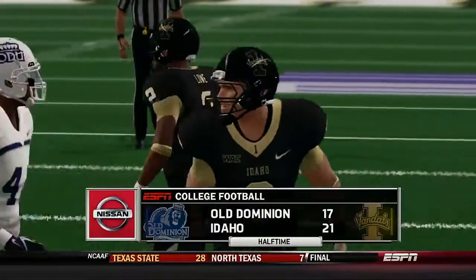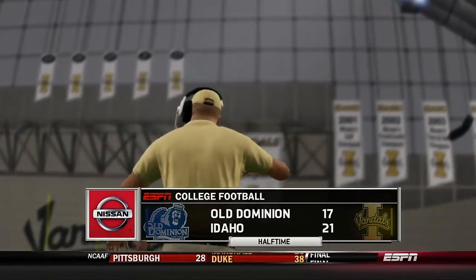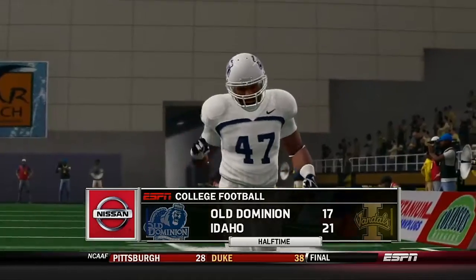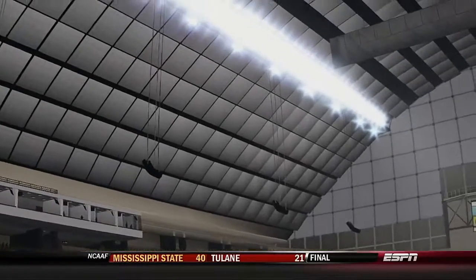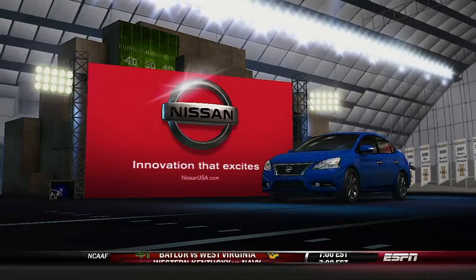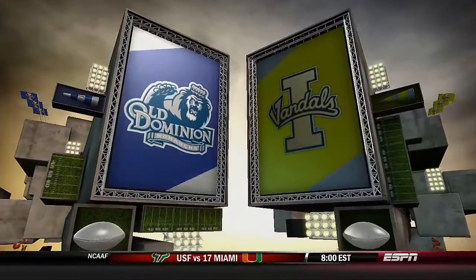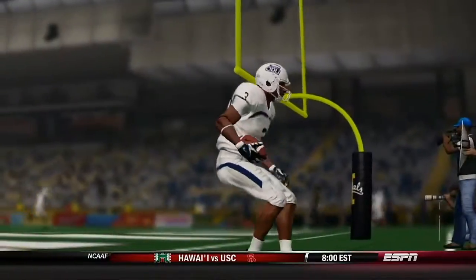Well, we've got a barn burner here, and at the end of the first half, Idaho's up by 4. Glad to have you with us in the studio for the EA Sports NCAA Football 14 Halftime Show presented by Nissan. Innovation that excites. Reese Davis and David Pollack here, completely locked in on that first half.